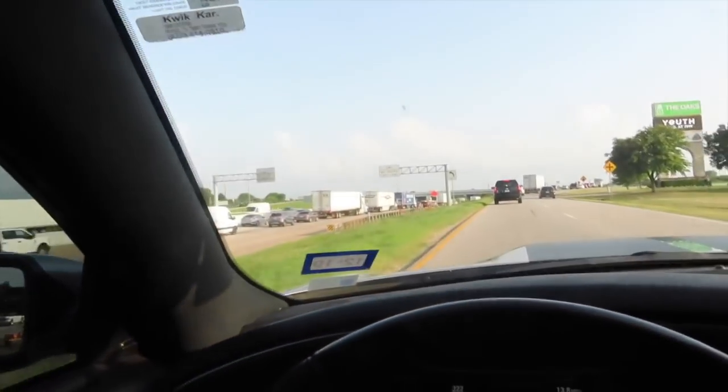A little traffic, you gotta make a little detour. But it's a lot of things going on with that. What is going on with this traffic, bro? I know it's 7 o'clock, but traffic still should be like, there gotta be a wreck.